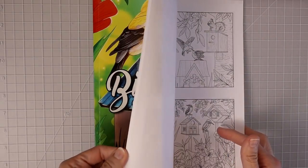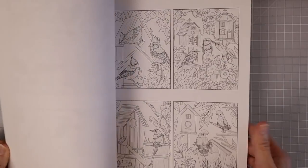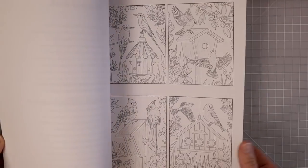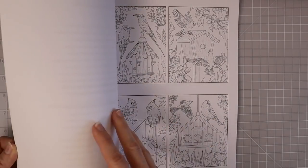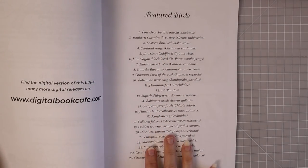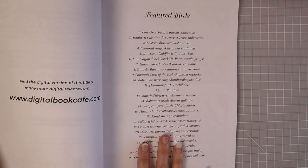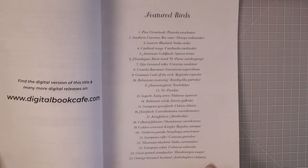First of all, in all of the Coloring Book Cafe books, you will get these little squares of each of the pages if you just want to do a little bit of practicing. So I think that is really great, especially for those of you who are beginner colorists and you really want to practice your color combinations and things like that. And then here on the front cover, you're going to get a whole list of the birds that are featured inside the book. So if you wanted to, you could go on Google, look up the name of the bird, and then color that bird in natural colors, what it would be if it were a realistic bird, which is really, really neat.